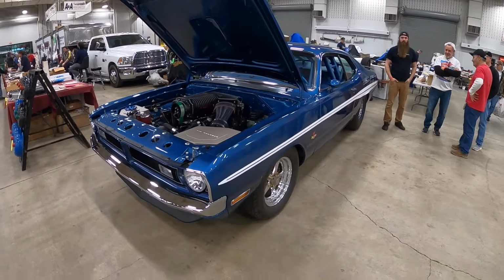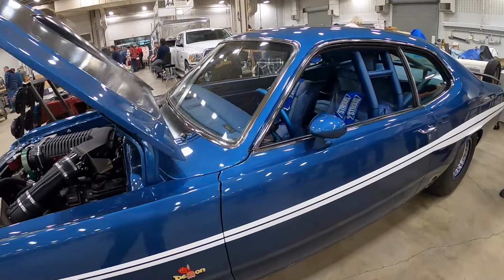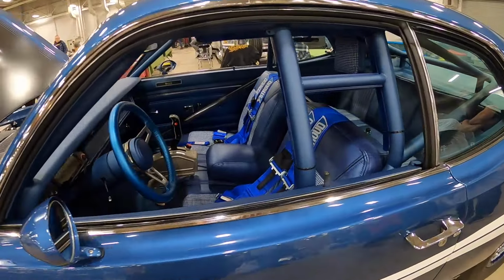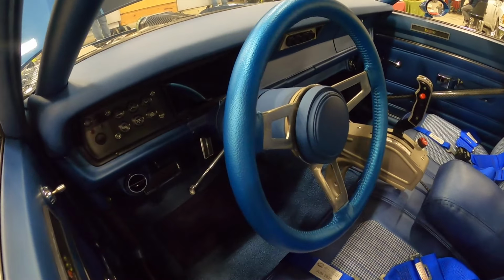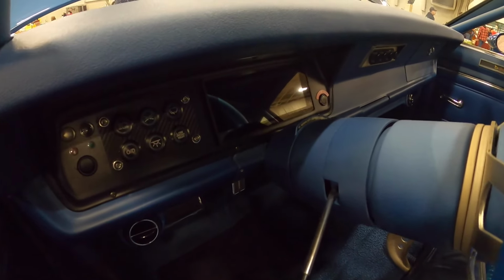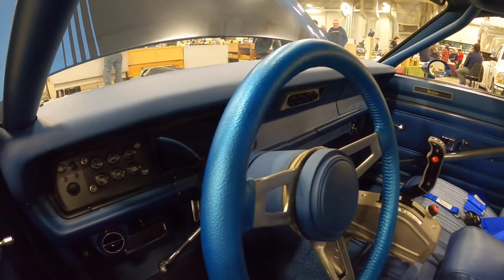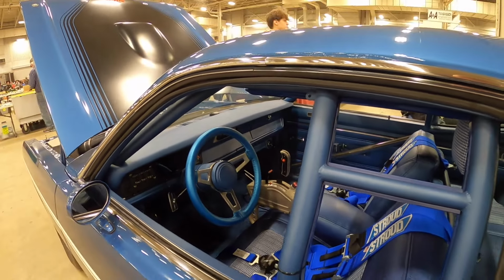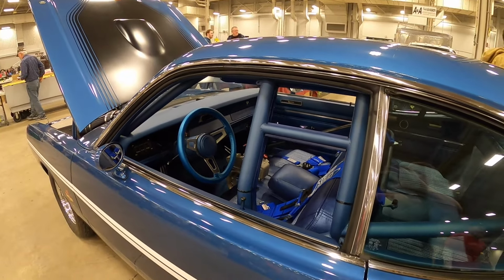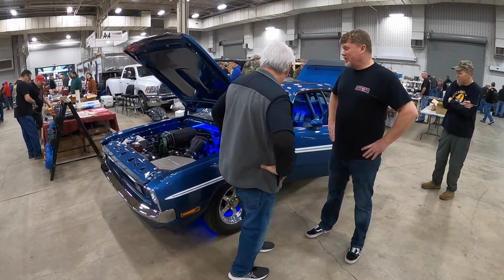Well, it's 426 cubic inches. It's got the aluminum Mopar factory Showdown style block, with Callies crank and rods, Ross pistons, and high tech heads. Bischoff did the bottom end of the motor. It's got a custom cam, hydraulic roller. Just absolutely no mess. What did you dyno at?